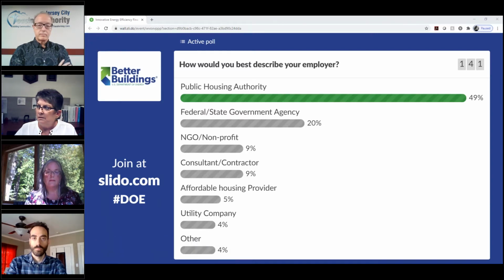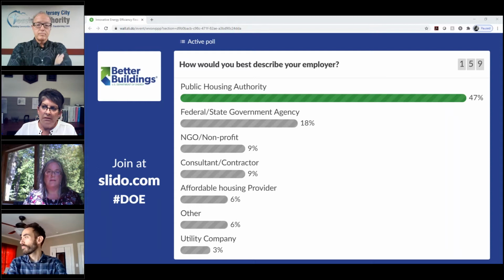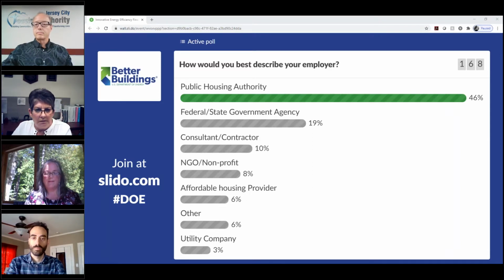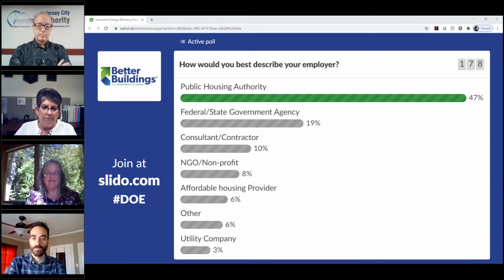company. The overwhelming majority is PHAs, which is totally appropriate and awesome. We're so glad so many of you are here today. Followed by federal and state agencies, it looks like. Followed by consultants and nonprofits. And then a few other types of affordable housing providers. So that's great. Utility companies there as well. All right, thank you so much for that.